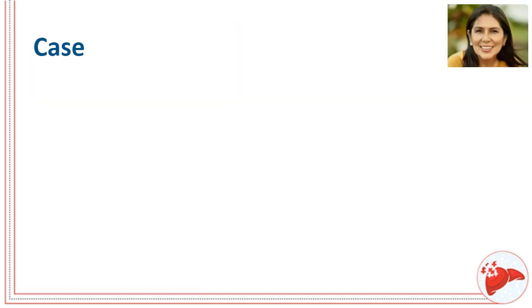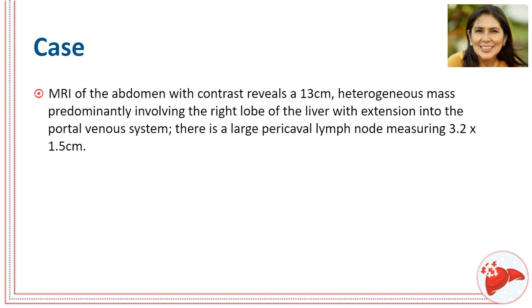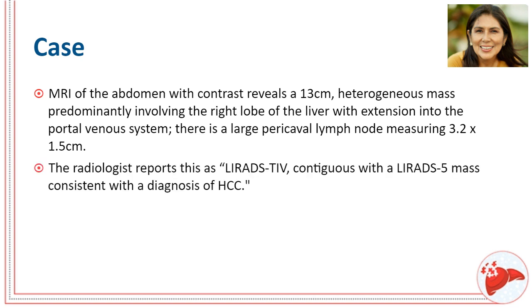So back to our case, the multiphasic MRI of the abdomen with contrast revealed a 13-centimeter heterogeneous mass, predominantly involving the right lobe of the liver, and there was extension of that tumor into the portal venous system. And in addition to that large mass in the liver extending into the portal vein, there was also an enlarged pericaval lymph node measuring 3.2 by 1.5 centimeters. So the radiologist reports this on the imaging report as a LI-RADS TIV, contiguous with a LI-RADS 5 mass. And that imaging system would be consistent with the diagnosis of HCC with invasion into the vasculature.